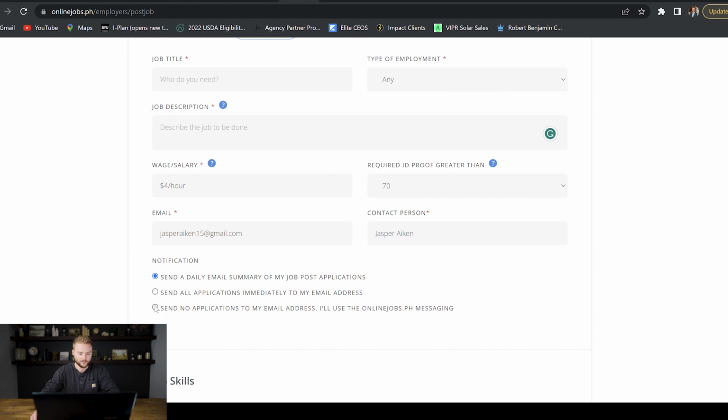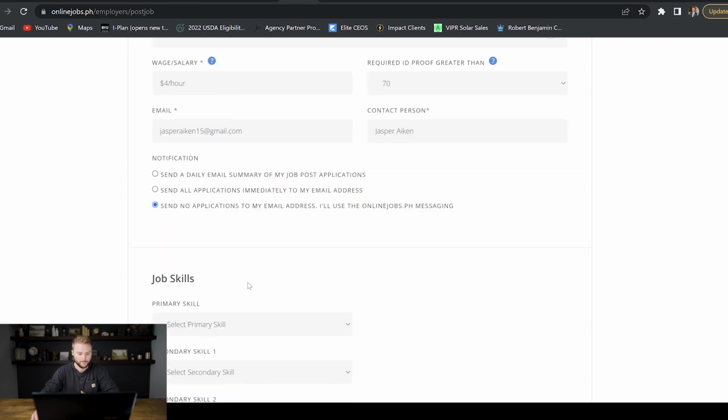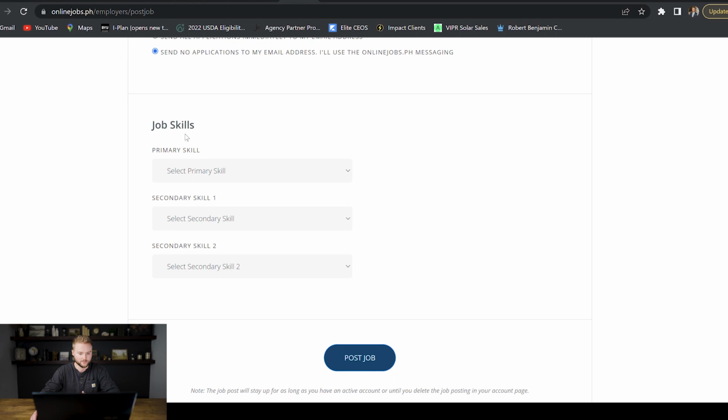This is the way that I would do it so that my email doesn't get spammed, because when you post this job, if it's a good solid job posting and you're paying $4 an hour or more, you're going to get hundreds of applications. And so if you have all those sending to your email, it's going to get drowned with a bunch of applicants. So just select the one down here if you don't want your email to get drowned out with a bunch of applications. And then down here, you can do your job skills.